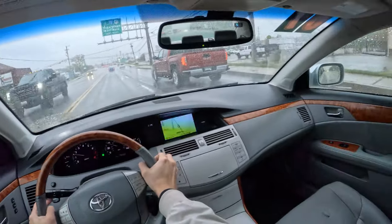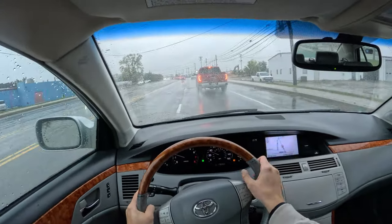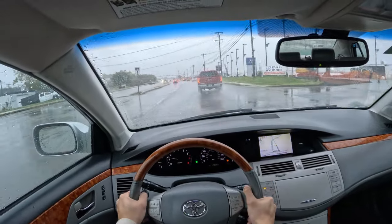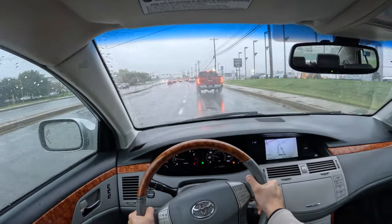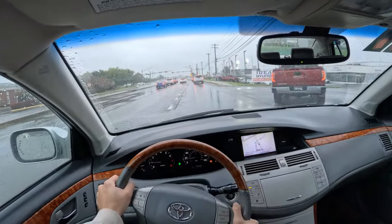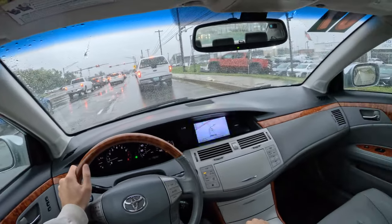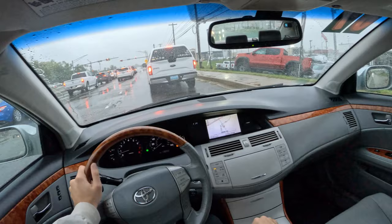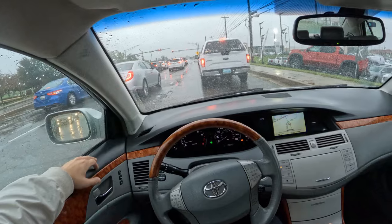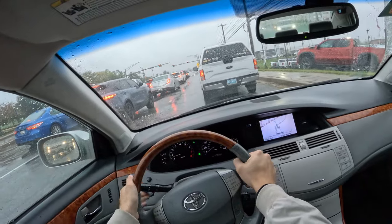One of the first cars that I've ever driven personally, my student driver car, was a Toyota Camry V6 from 2010. And these cars have a lot of torque steer and wheel hop. I don't know what the reason is, but they just love to do that. So when driving in this kind of weather, you have to be especially careful. Let's also actually get our lights on as well.